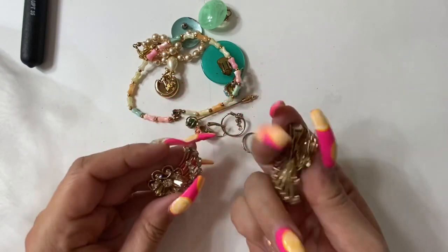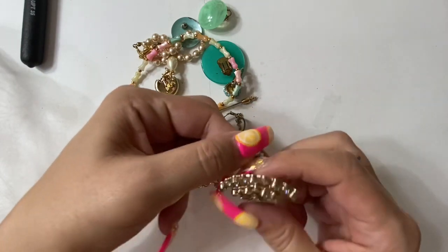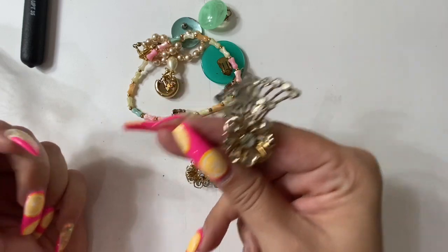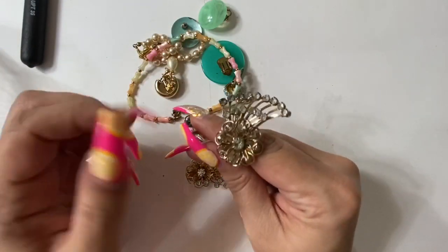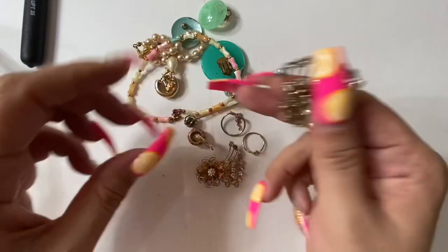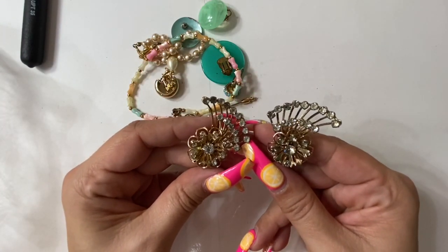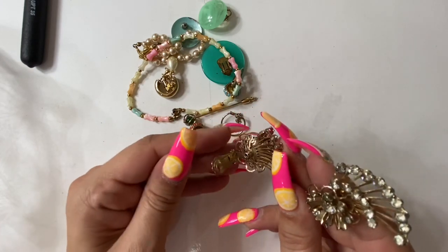These are cool. So these would go on the ear actually like this. So that's pretty neat. That would cover your ear hole, huh? Your ear canal. No maker here either, but they're in good shape and all the stones are there, so I can definitely sell these as well.